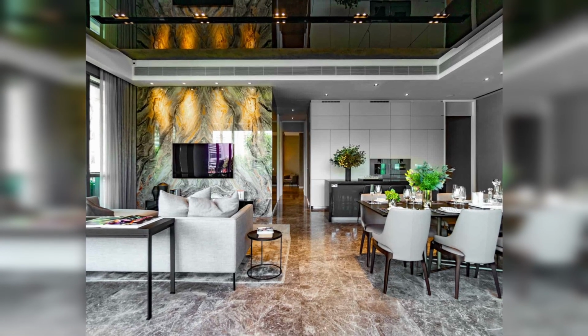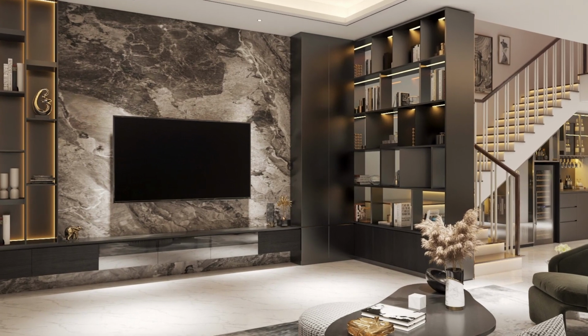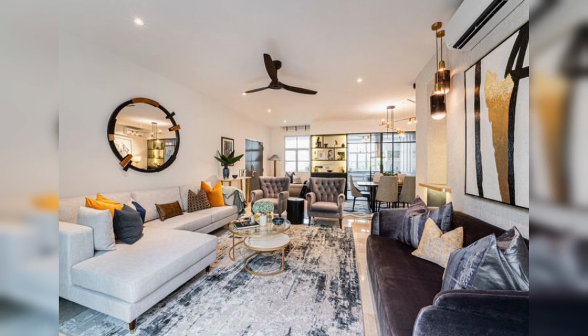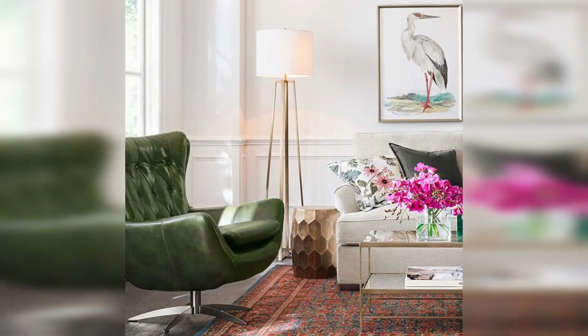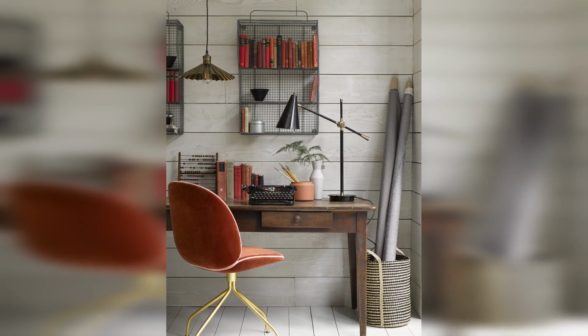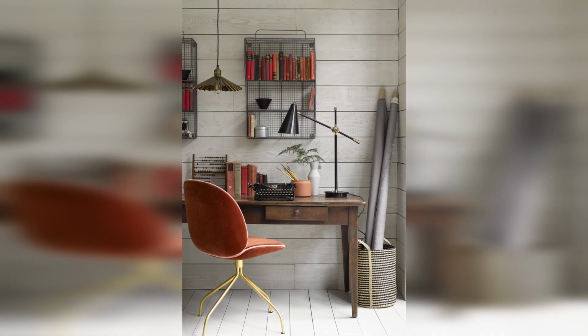Make sure you work on 3 levels of lighting. Ceiling lights to wash surfaces such as tables and artwork. Floor lamps to provide ambient lighting throughout the room, and task lighting such as table lights or reading lights for specific tasks such as reading or working.